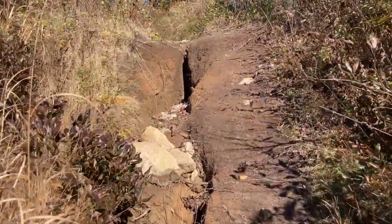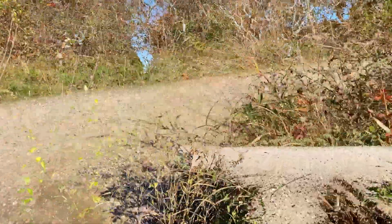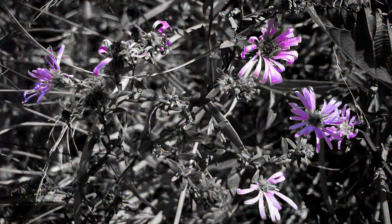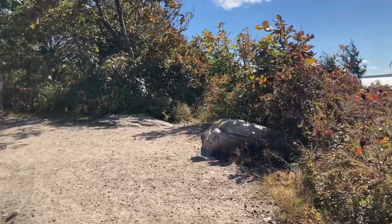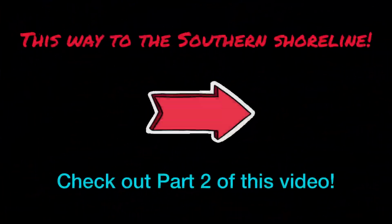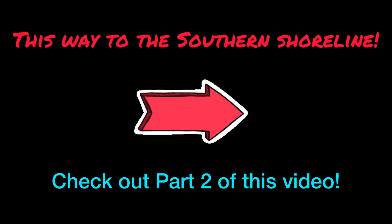I'm really glad I followed this little trail down to the shore. That was totally worth it. But now we're reconnecting to the trail. Flowers. And fun with filters. And now we're coming to the end of part 1 of our hike, because this right over here down this little trail is going to lead us to the southern shoreline, the tip of the peninsula. So check out part 2 of this video. It's going to be amazing.